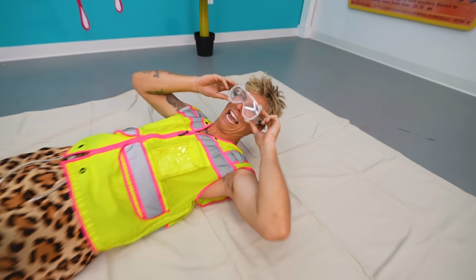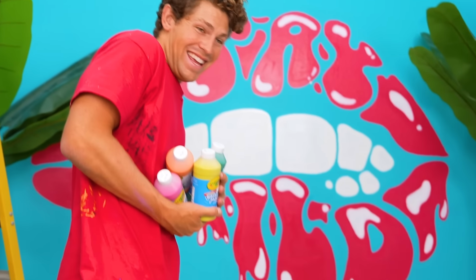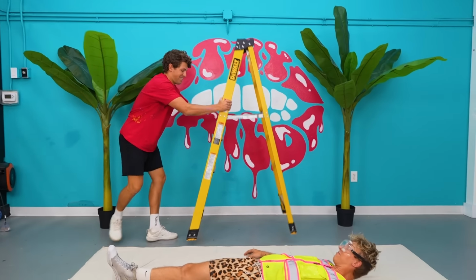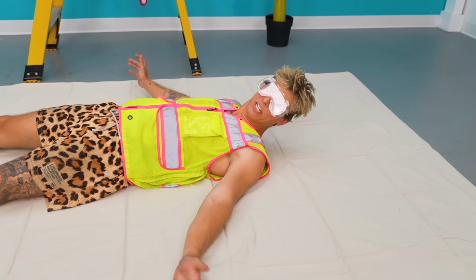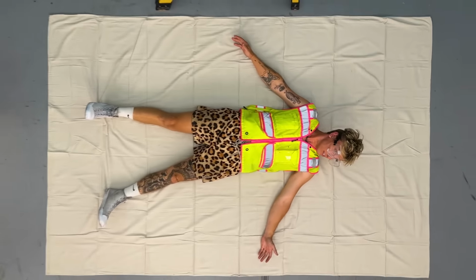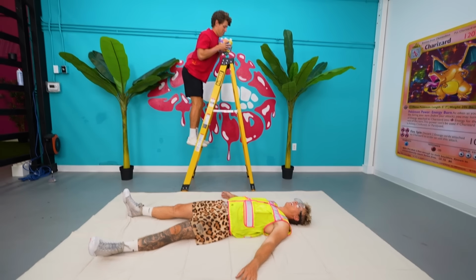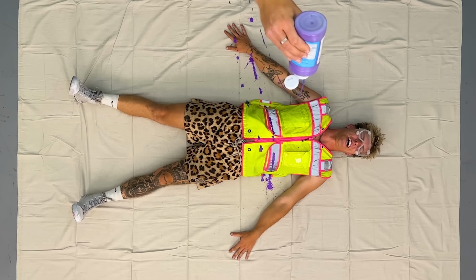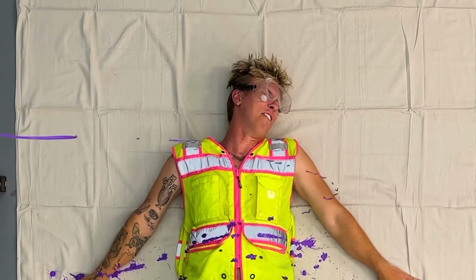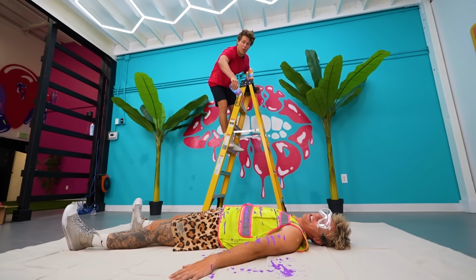Oh God, I'm so scared. Aha, I got the paint. Oh God. All right. This is gonna be so much fun. This is not gonna be so much fun. I'm literally gonna become a human canvas. All righty, Cam. Just don't get my construction vest, please. Not gonna happen. Here goes the first color, purple. Oh my God. It's gonna be beautiful.